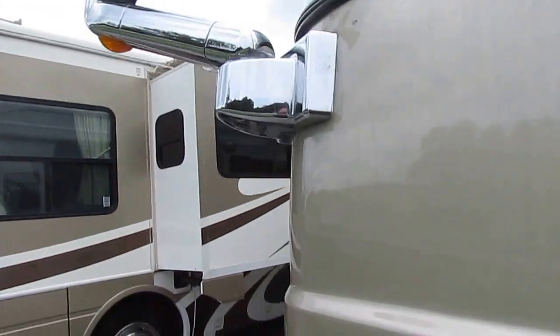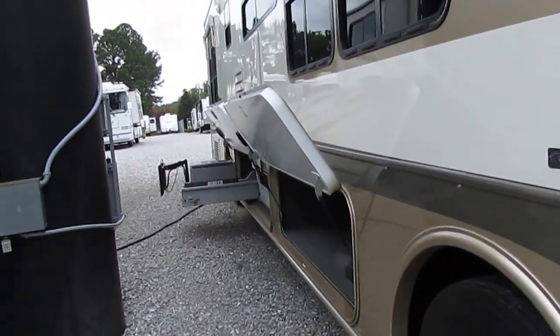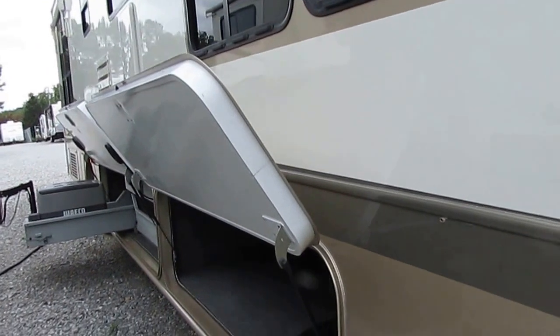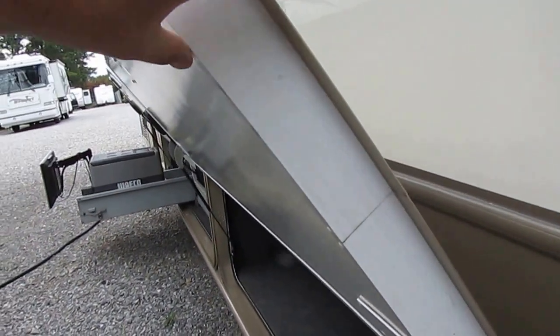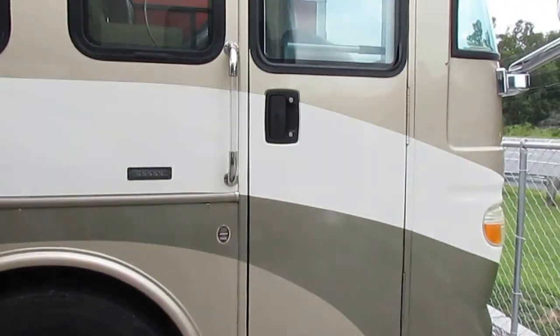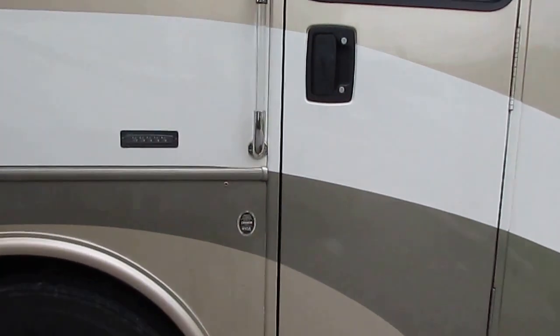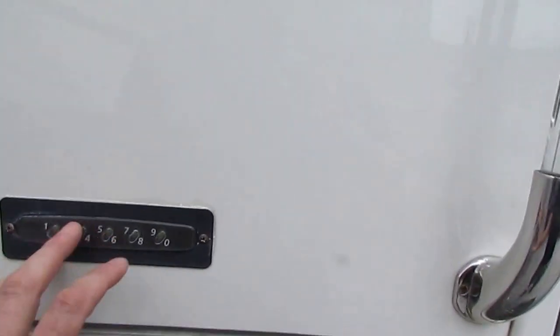Of course, chrome mirrors, the glass is perfect, the windshields are perfect. And I can't get over it. That just shows you how well insulated this RV is. Look how thick those doors are. Wow. Thermopane insulated windows. Power step, of course. The awning covers the door. Of course, you've got the keyless entry, and of course, I've got the keys as well.